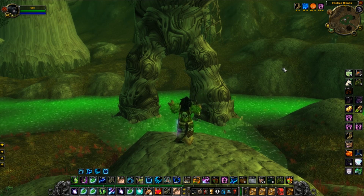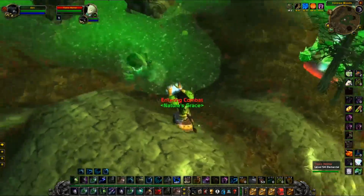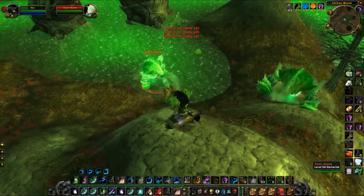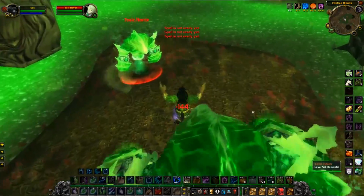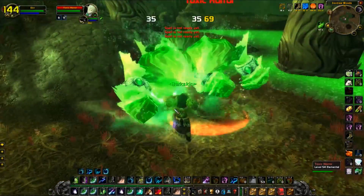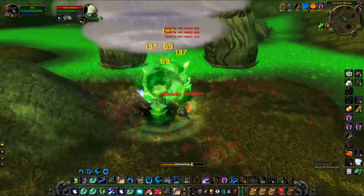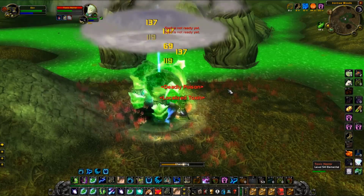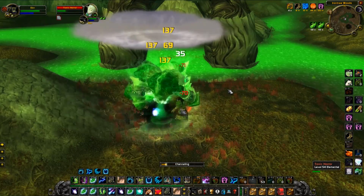Also, feral benefits Alliance raid compositions more so than Horde, as you don't have to compete with Windfury from Shamans, and you're also able to get Paladin buffs for yourself. So if you can stand playing Alliance, no, I'm just kidding. If you can stand playing Alliance and you want to focus on DPSing or tanking, I personally think Night Elf is the way to go.